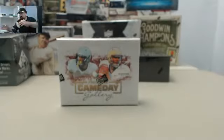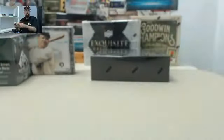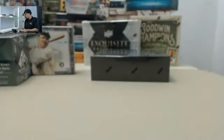Alan Lee, we're breaking the boxes in the order that they are received, and doing that periodically throughout the night. Got some boxes to get to before yours on that. Would love to have a chance to break a box for you live here tonight as part of our 100 box giveaway event.